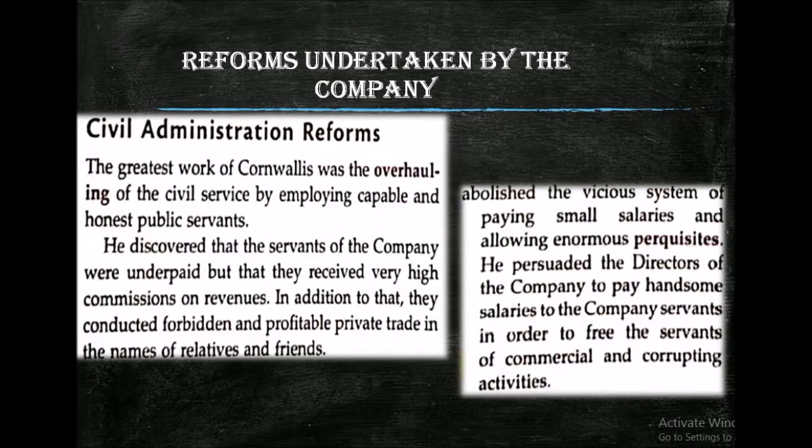Now, civil administration reforms. When Lord Cornwallis became the Governor-General of India after Warren Hastings, he aimed at changing the administration. The greatest work of Cornwallis was the overhauling of the civil service by employing capable and honest public servants. He discovered that the servants of the company were underpaid, but they received very high commissions on revenues. In addition to that, they conducted forbidden private trade in the name of relatives and friends. Cornwallis abolished the vicious system of paying small salaries and allowing enormous perquisites.